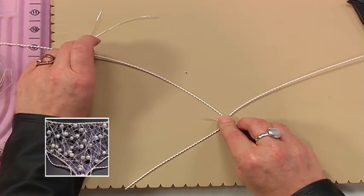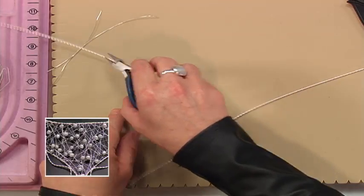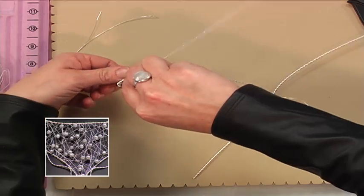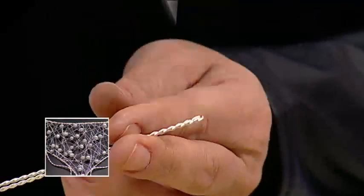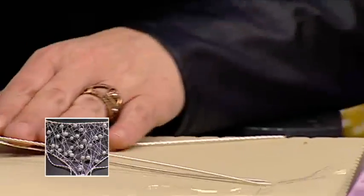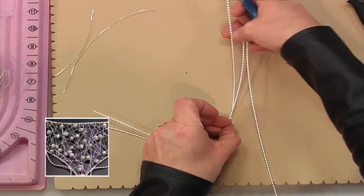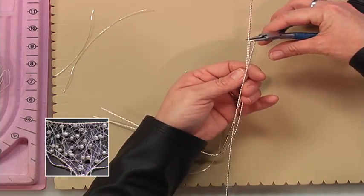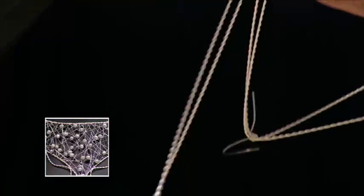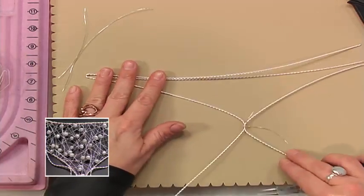So you decide how big you want your bib. Once you've got an idea, go up with your round nose pliers, and you're just going to create a little loop there. You can twist that together, or you can bind it together. It's up to you. And you do exactly the same on the other side. If you want to make sure it's perfect, you can fold them next to each other, fold it back on itself, and then if you open that up, you've got a symmetrical shape there, and that's your basic bib shape.